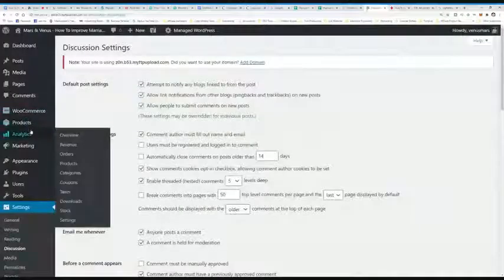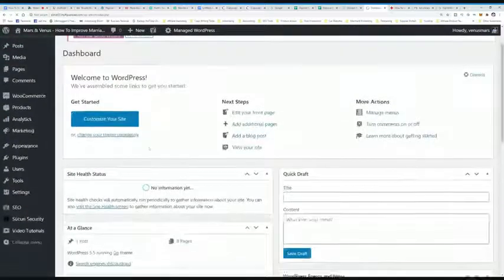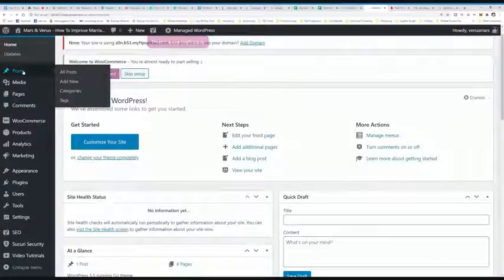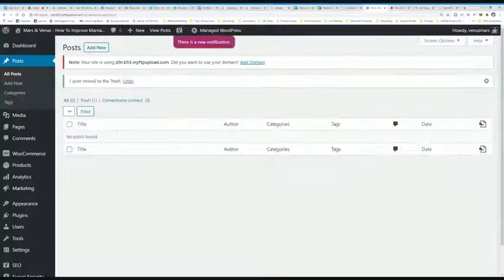So I'm going to jump back over to here. I'm going to go to dashboard. And real quickly, before we end this, I'm going to go to posts right here. And we're going to go ahead and edit, or we can even trash this one. Let's just trash this one. This is the first post that was pre-made when we installed the website. We're going to go to post, add new.